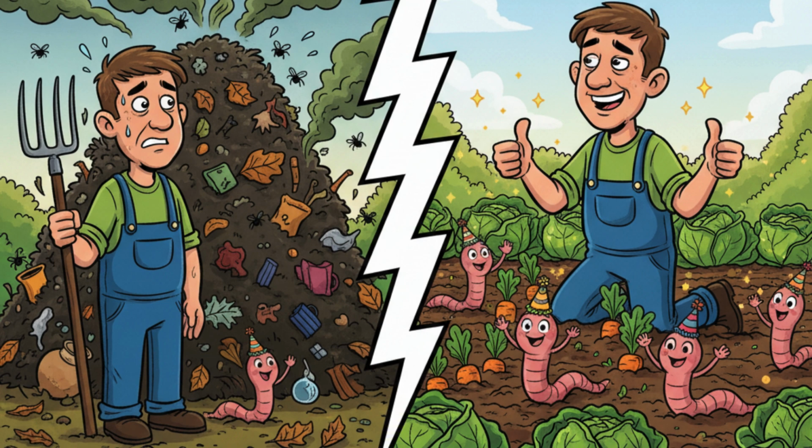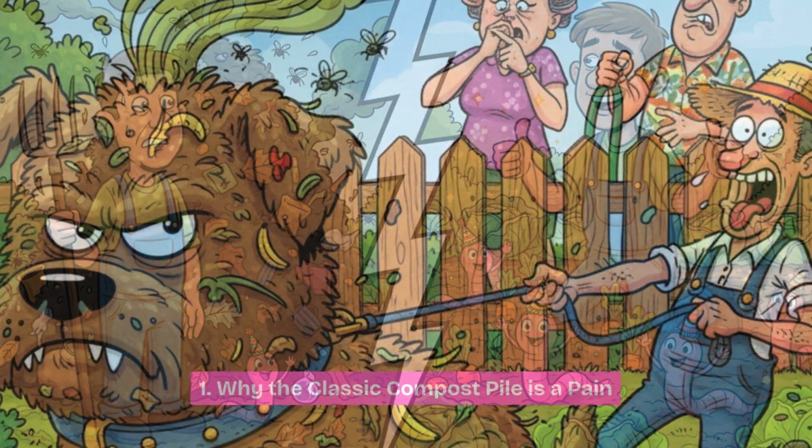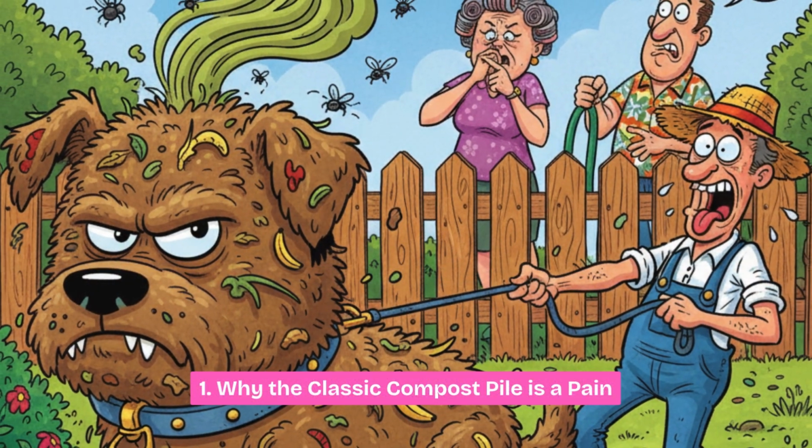That's the big question. Today I'll show you why the classic compost pile is often more work than benefit, and how to feed your plants much better right in the garden bed. Keyword, in-ground composting. Composting without a pile. Simple, efficient, brilliant. 1. Why the classic compost pile is a pain.